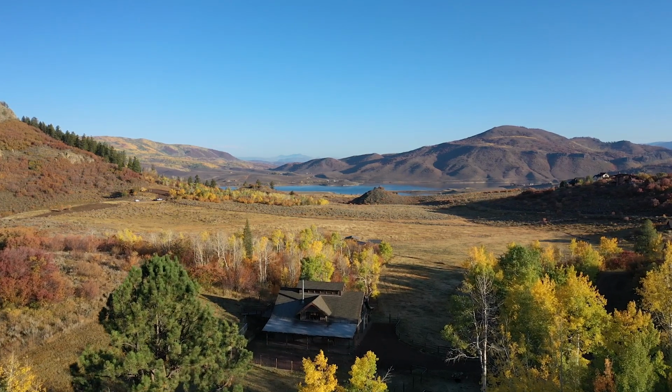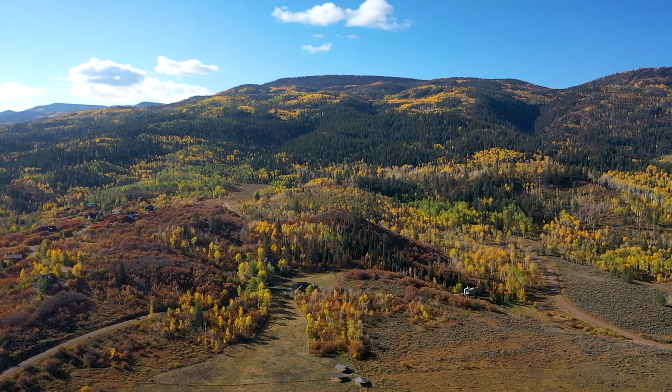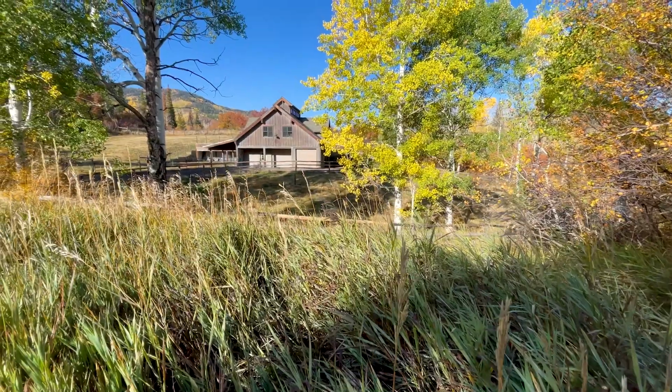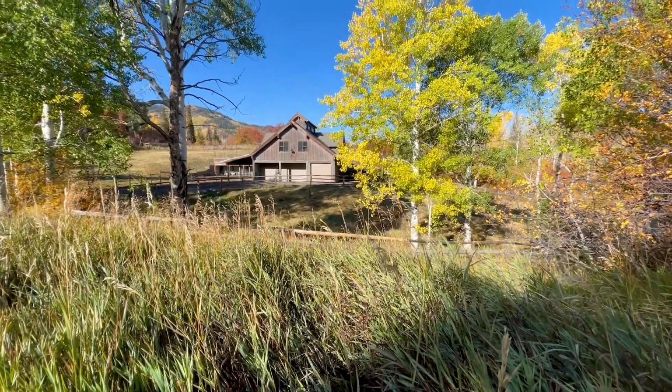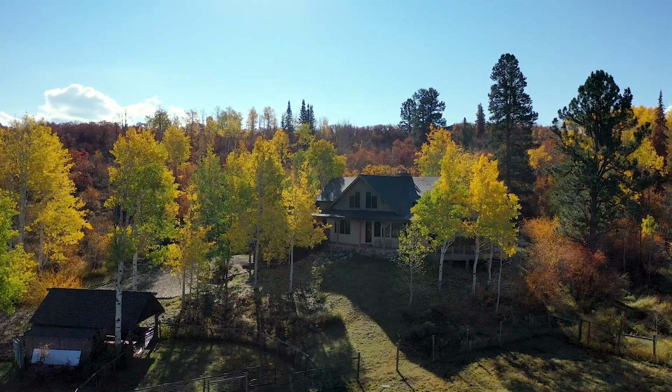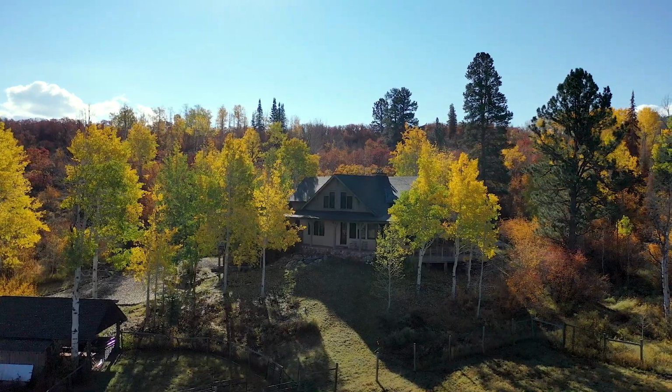It's a very relaxing feeling as we're nestled back in the aspens here. You really have the benefit of being not too remote, but feeling as though you're by yourself here in this little pocket against the mountain. It's an incredibly private setting.